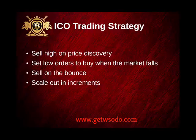So not only can you sell high if you're first to market and lock in profit, but you can take that profit and then stack a bunch of low buy orders on the books, right? Because oftentimes when people sell, it'll get exaggerated and sometimes it even drops below the pre-market price and then it bounces, right? So you could sell high, buy on the dump, and then sell on the bounce. So this is a strategy.